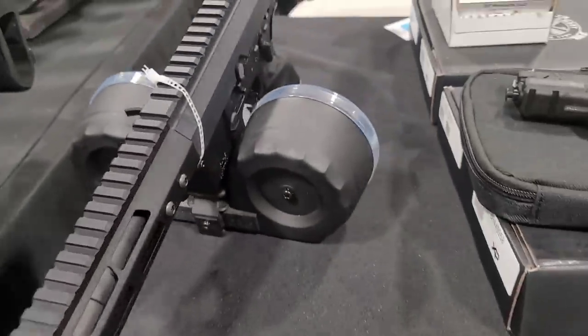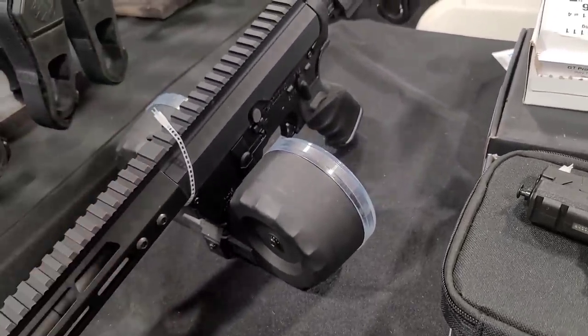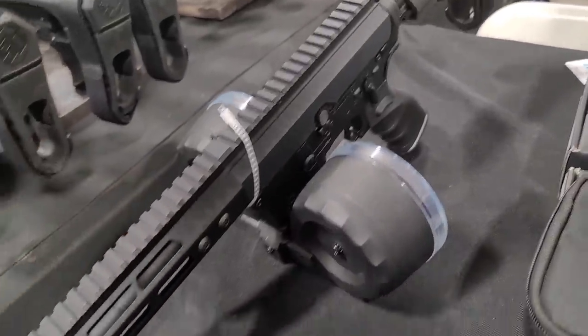I'm on it. How are you doing? I'm good. What is this one chambered in? That one's chambered in 5.56.